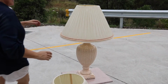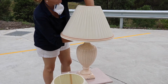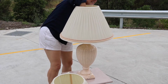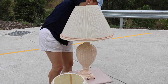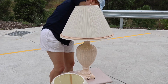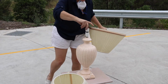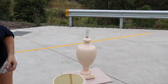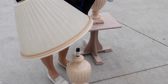What an absolutely glamorous lamp that is. It would fit in perfectly in my parents' house when I was growing up. We even had peach or apricot skirting boards and architraves. This would have been an absolute treat. However, we are not in the 80s anymore, and it is time for me to give this beautiful lady a fresh makeover. Her shape is glamorous, the shade is so elegant.